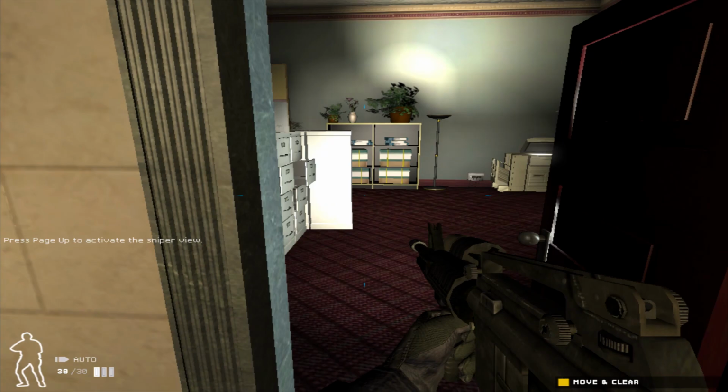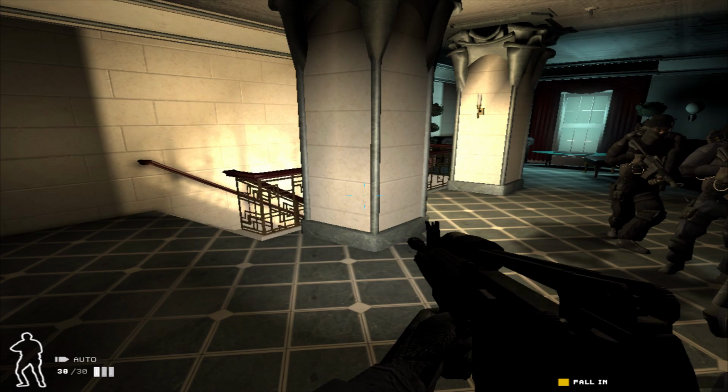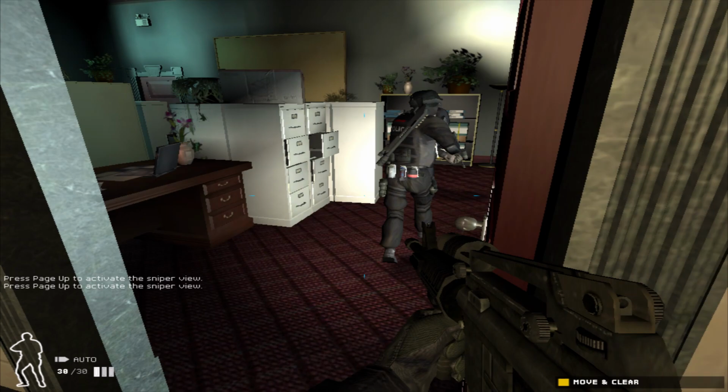Clear that room first. On it. He ran down there. We're not going down there yet. I'd rather clear this floor. So far, so good.